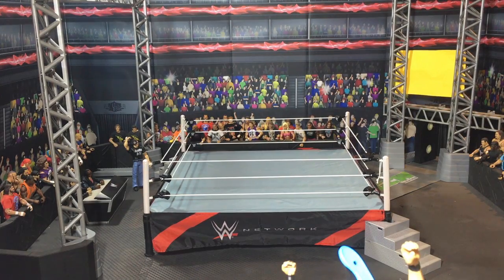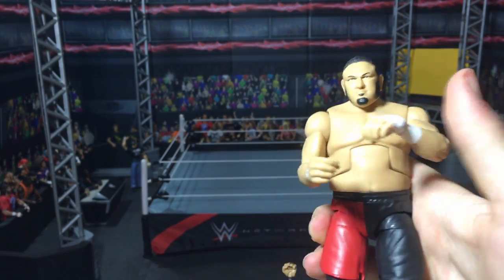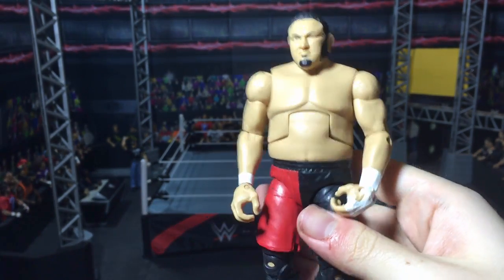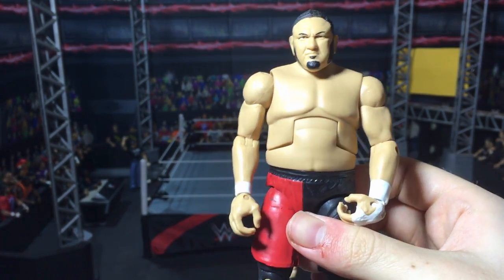Then next off, we have the Destroyer. We have Samoa Joe. This is like really cool. I really like the figure. I don't need the GameStop Samoa Joe, but I'm really looking forward to Great Balls of Fire. Actually, the Lesnar Joe match should be pretty good.